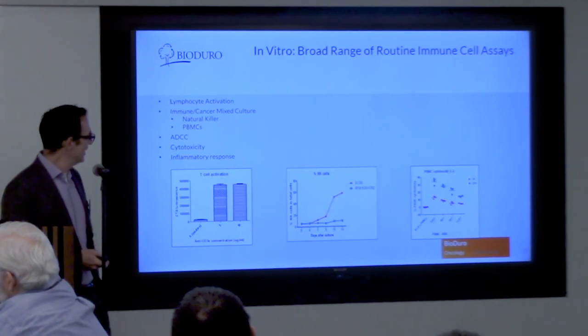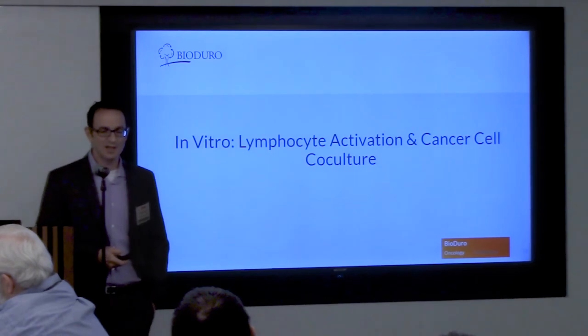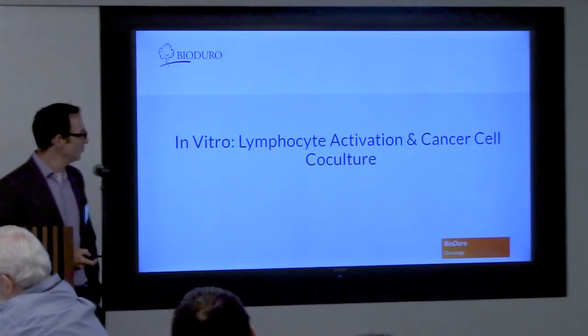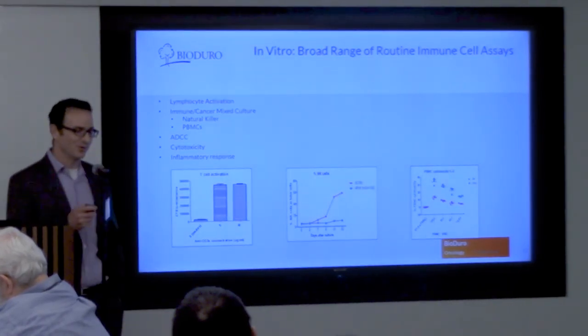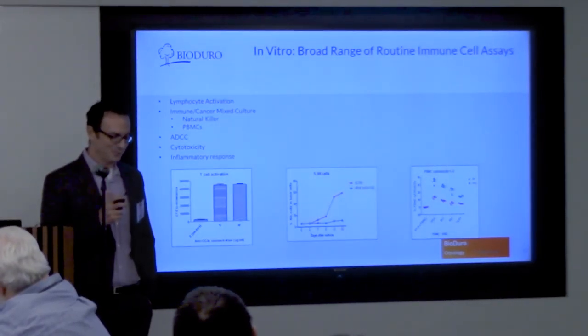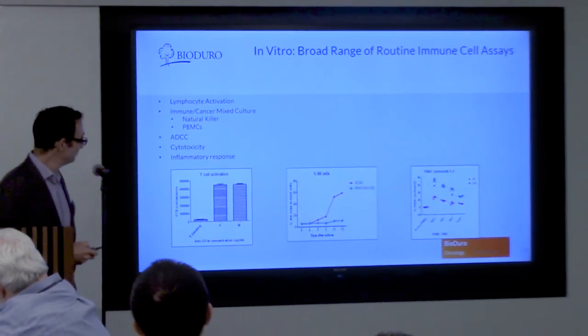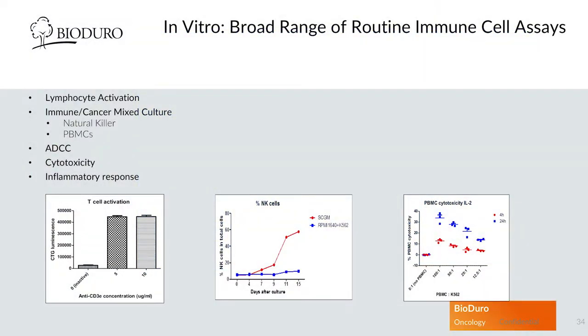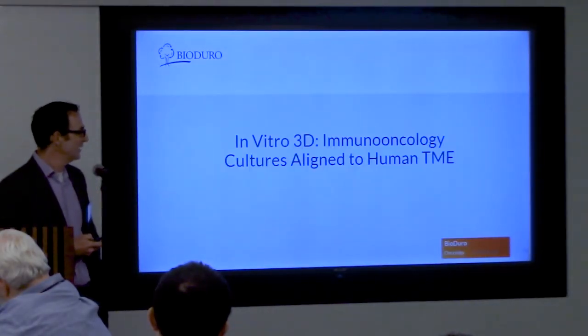Some additional assays that I'll just run through a little bit, I'll go back one sec, which are lymphocyte activation and cancer cell co-culture. We do quite a bit of that as well. Some of this is run-of-the-mill testing, looking at T-cell activation assays, mixed culture assays, cytotoxicity, ADCC with NK cells, PBMCs, lymphocytes. All that is something that we do. It's routine and something that we're happy to do.